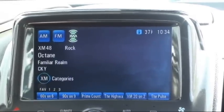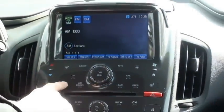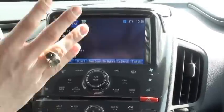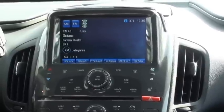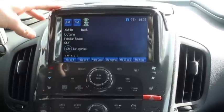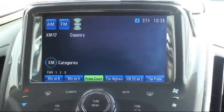Like if we're looking for the radio band button, I just push that. And I can change it from AM, FM, and XM. The same style as the buttons that you would have in your regular Chevrolet vehicles, just with a little bit more of a familiar touch. Now, again, this is a touchscreen as well. So if you didn't want to listen to this station, you can actually push one of the buttons right down there, and there it is for you.